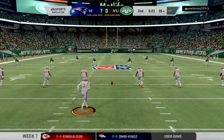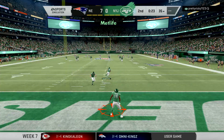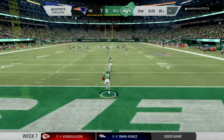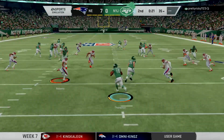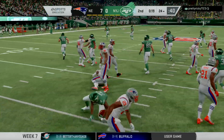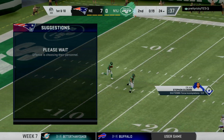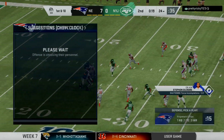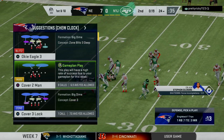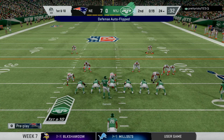So after surrendering the punt return for a score, let's see what they can do in turn on this kickoff. That's fielded in the end zone, and a pretty good return here. He'll be stopped just shy of the 25 at the 24-yard line. The offense back out there at the line, ready for their next drive.